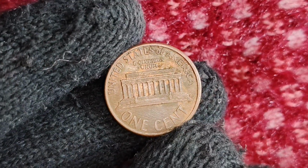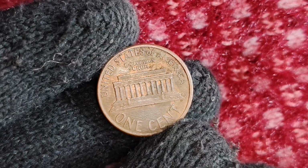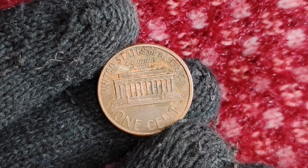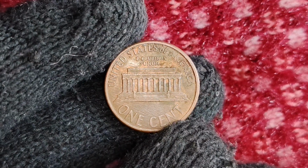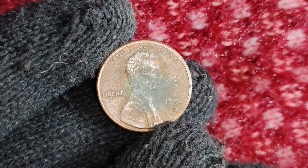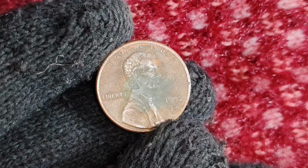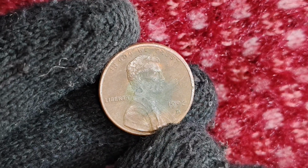Now, the 1992 D Lincoln penny may look like just another regular coin from your change, but don't be fooled. This penny, in certain conditions, can actually be worth a lot more than its face value, potentially even millions of dollars. It all comes down to a rare mistake that was made during its production. Let's break it down.